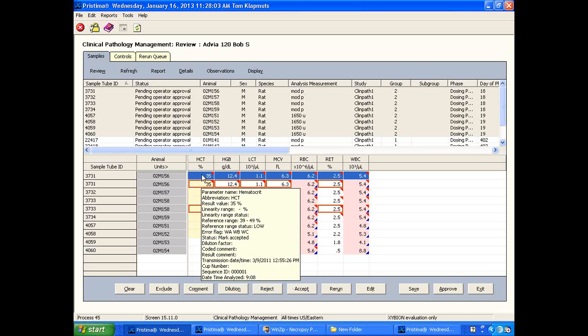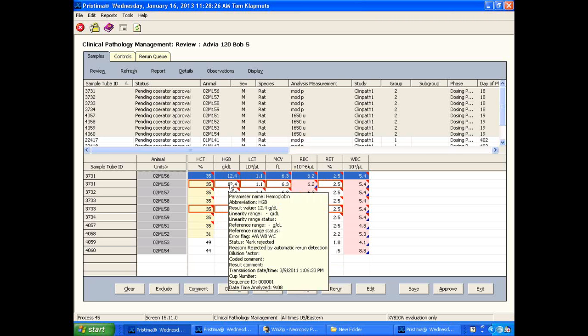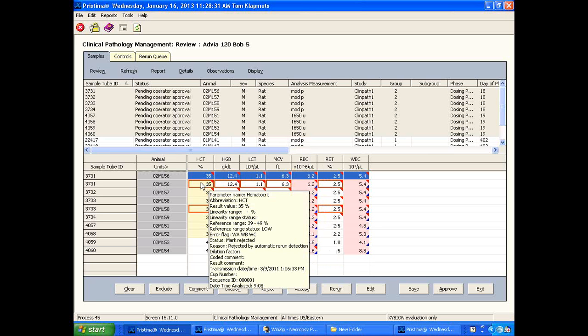Now we have all of our measurements, and when we hover over each of these, it gives us the parameter name, the result value, linearity ranges if you have those set, reference ranges if you have those set, any type of flags you may set, your status, dilution factors, coded comments, result comments. It has the transmission date and time from the ADVIA. It has sequence numbering. And then you see the various codes.